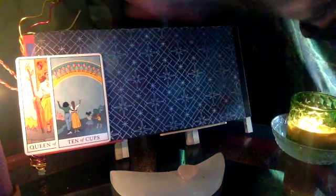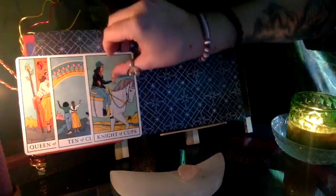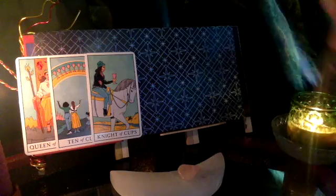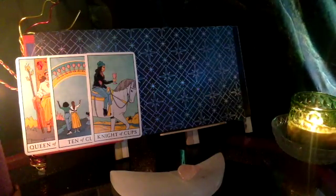The Ten of Cups. And the King of Cups. So right away, without even looking at the oracle cards, this is a very positive and happy reading.